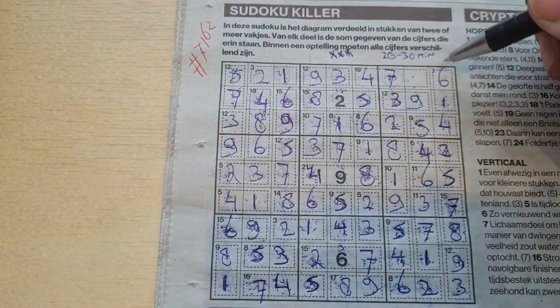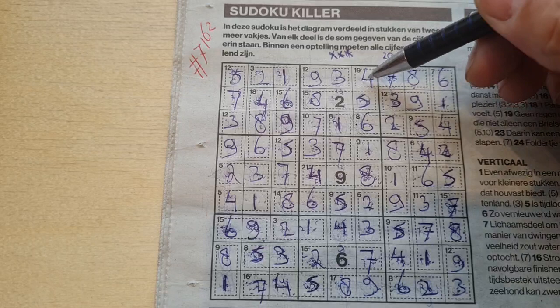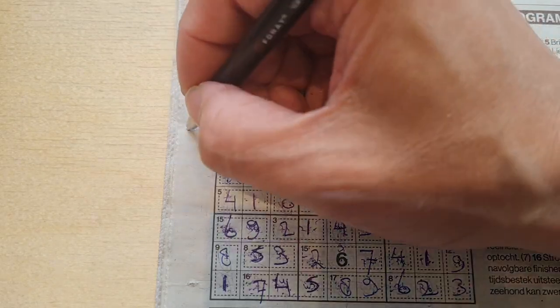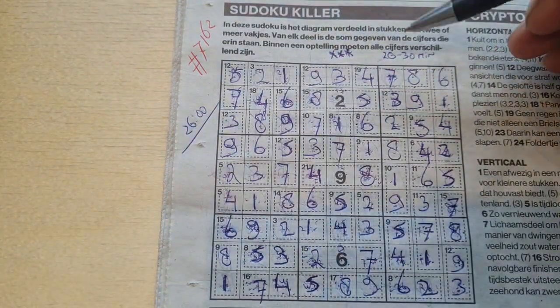Final number in this big square, 1, 2, 3, 4, 5, 6, 7. 8 is missing. Double check. 4 plus 8 is 12. 12 plus 7 is 19. Correct in 26 minutes. Wow. Told you need 23 minutes.